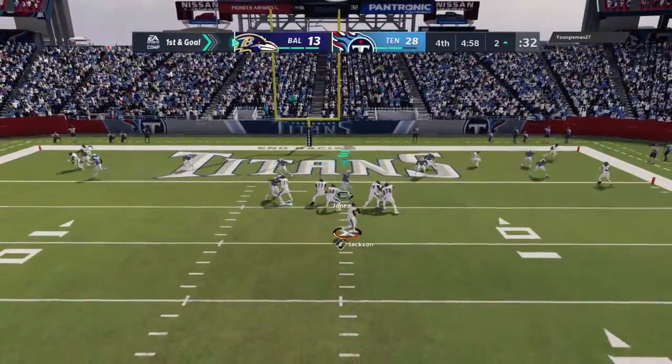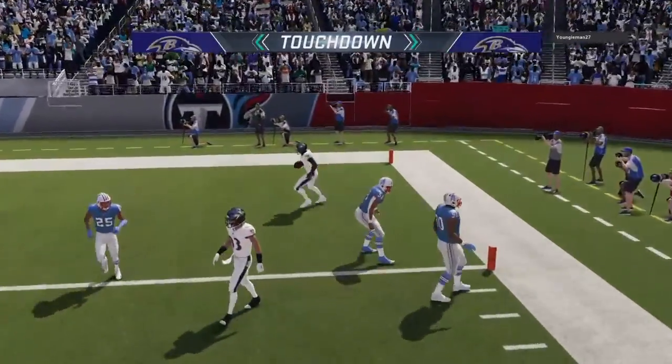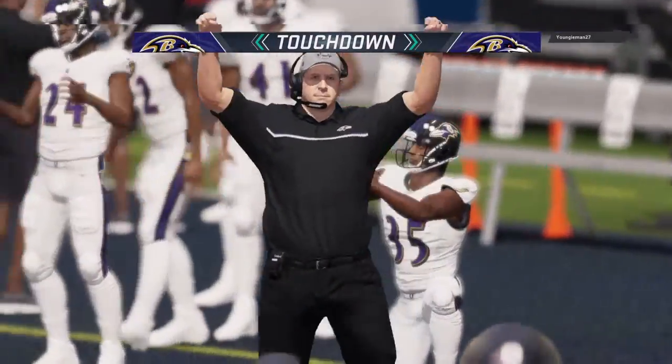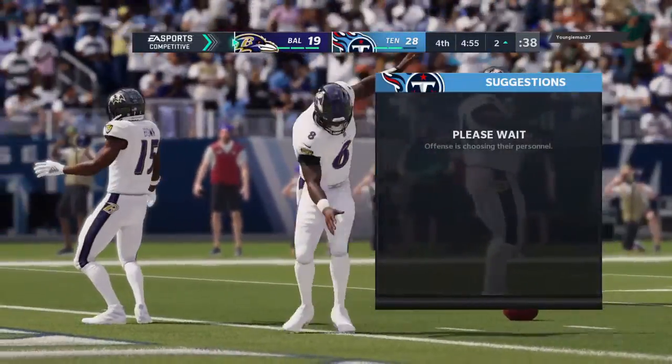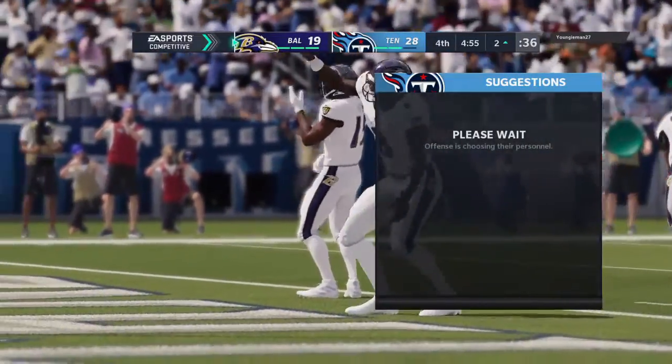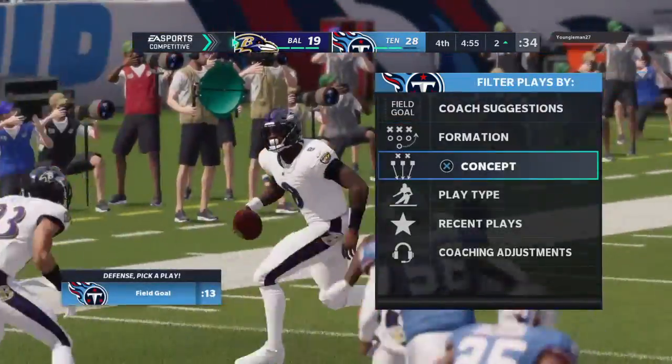And now Jackson will look to throw it. Flush to his right. And he will score. Touchdown, Baltimore. Taking it in from 2 yards out. And the Ravens get a bit closer. Well, that was all Lamar Jackson all the time on that drive, both through the air and in the end with a touchdown run.